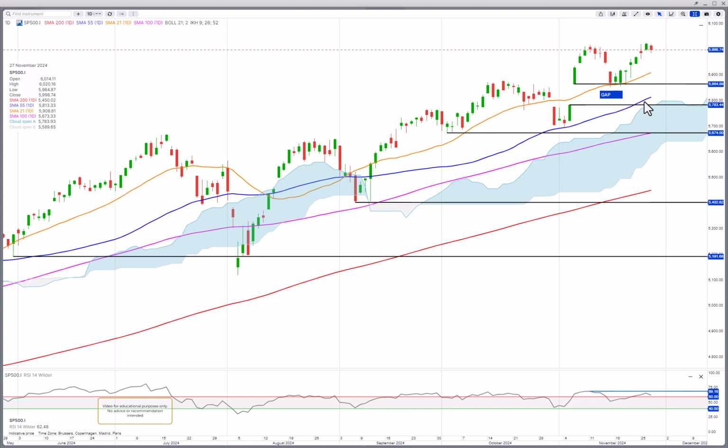As long as we haven't closed this gap here, I remain bullish on S&P 500, and this gap means that it should close below 5,783. That would be key, but it seems fairly strong though. So as long as it can't close that gap, I remain bullish with a potential higher.